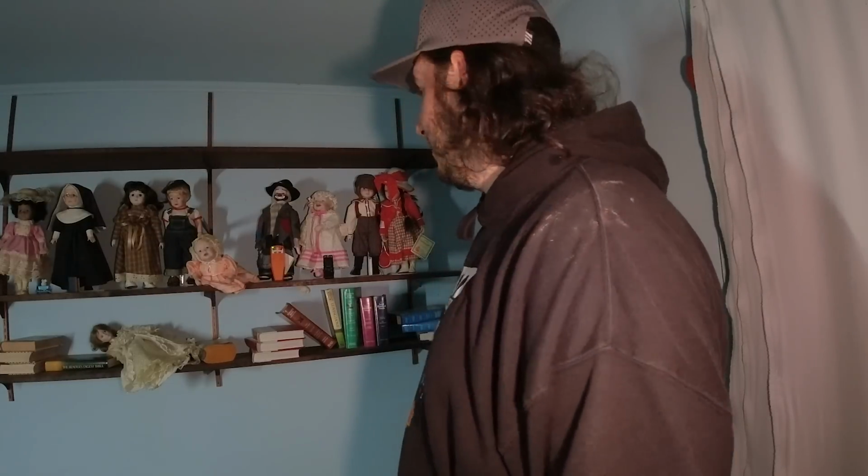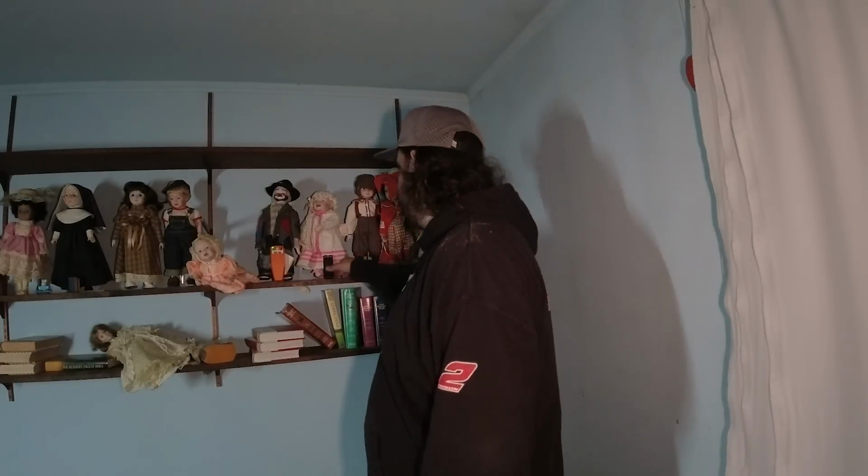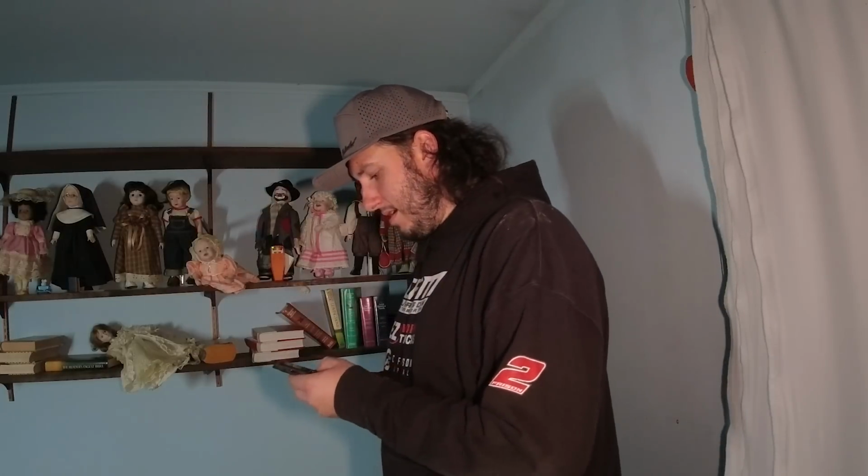Maybe it's this room. I don't honestly know, but I feel like I haven't had a ton of crazy activity in here yet, besides what we've had happen with the bad exteriors. This room is weird with the dolls, but not the most active room in the house, I guess we could say. I'm gonna shut this off for a little bit.